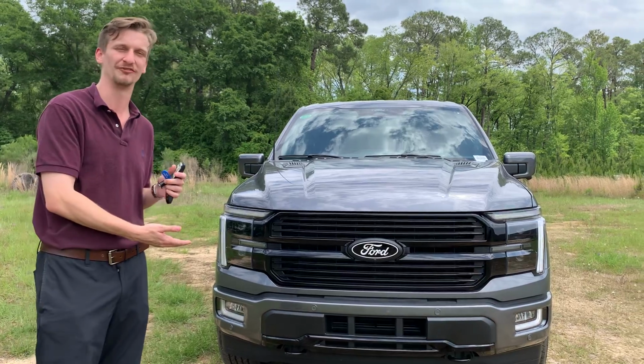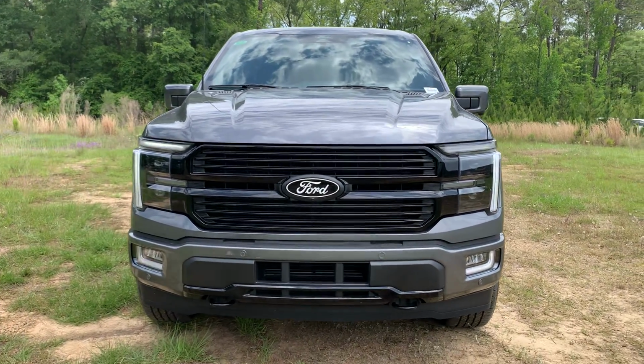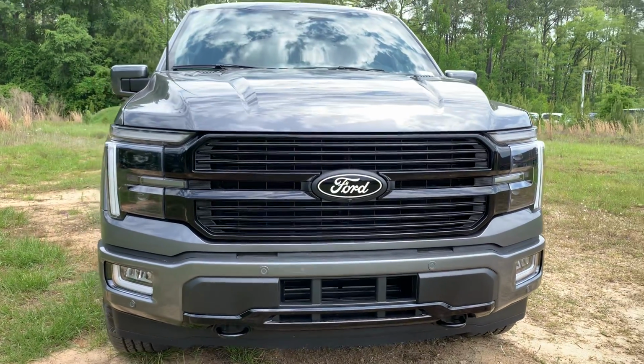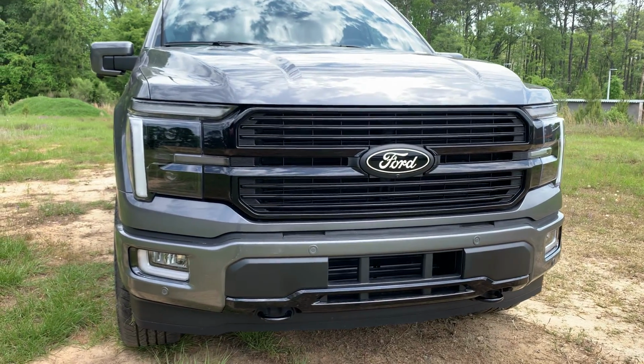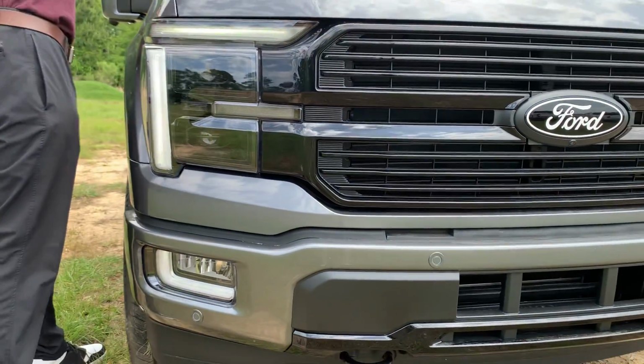This is our 2024 Ford F-150 Platinum, one of the highest trim levels available on an F-150. And I think how they've redesigned and redone this truck, it's one of the best deals and the best vehicles available. Starting right at the front, you see a beautiful new design for the hood with new air vents.